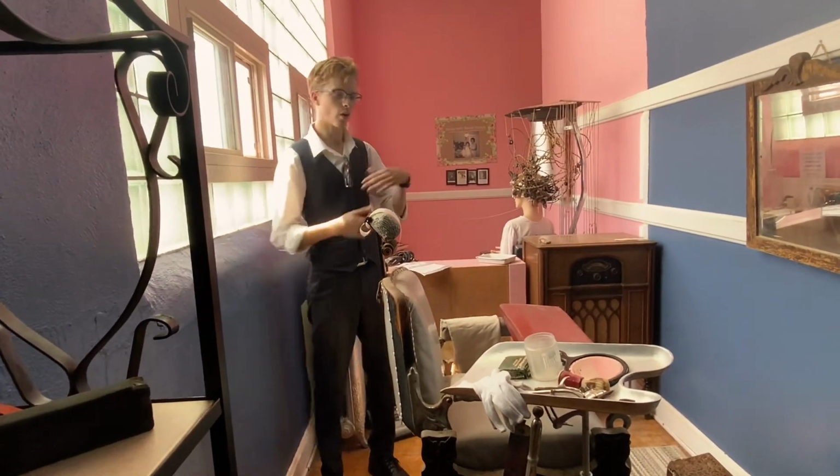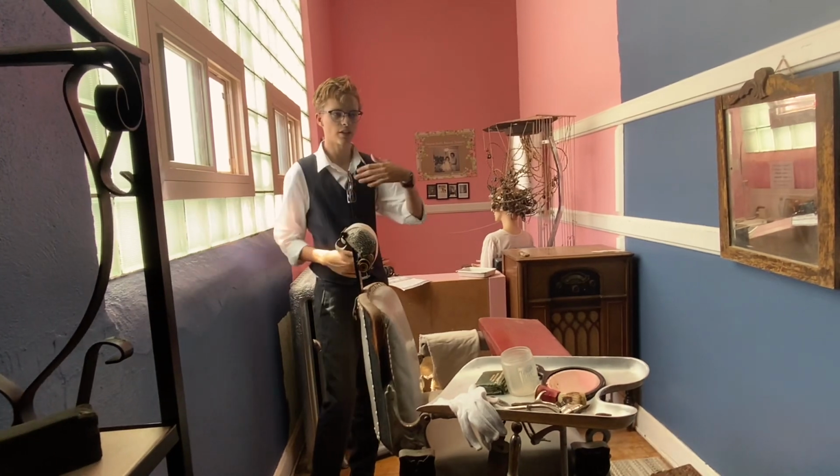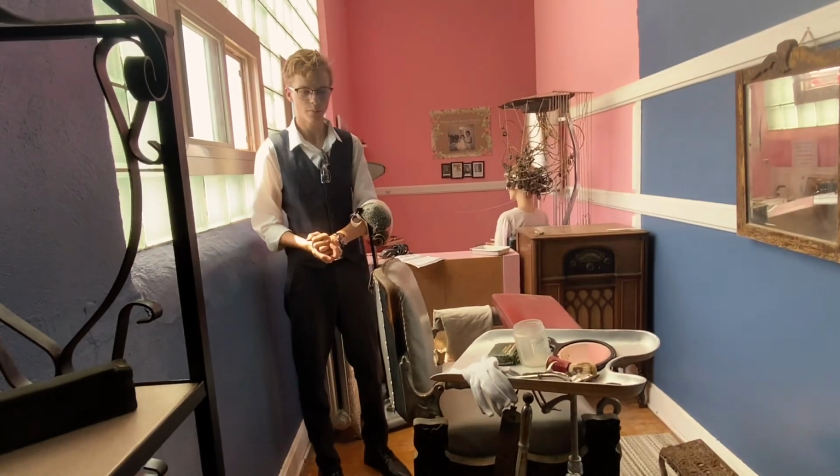We won't be going over onto the other side of this wall. That's going to be a whole separate video talking about the beauty shop and Pearl Head's beauty shop.